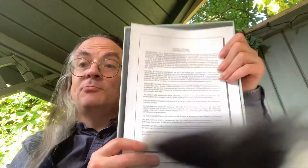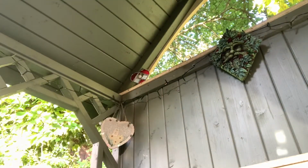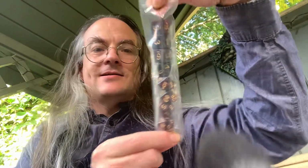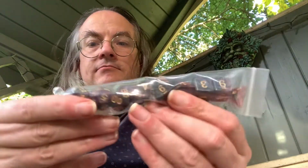So, as is traditional, I show you what's in the box and drop something out of the box. What I dropped out of the box is the ruby dice set, including everything you need to play, including a set of percentile dice. And even a 20-sided dice for the hopefully very odd occasion where you have to roll that amount for sanity loss.